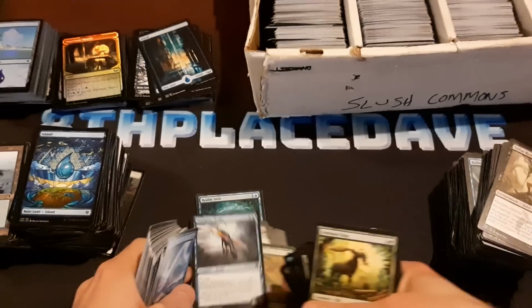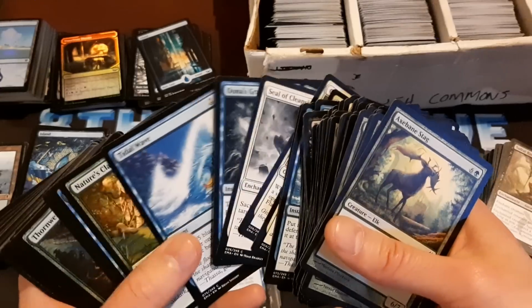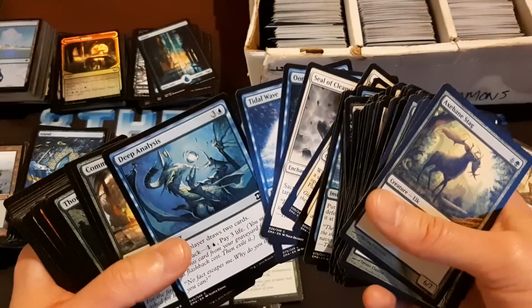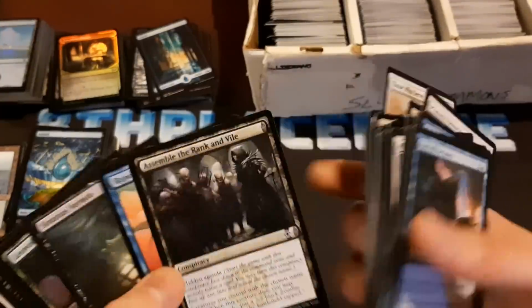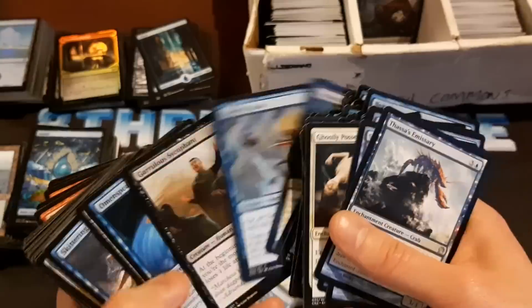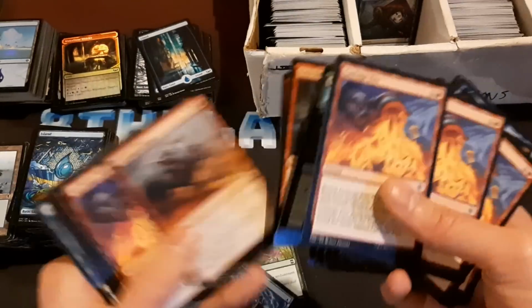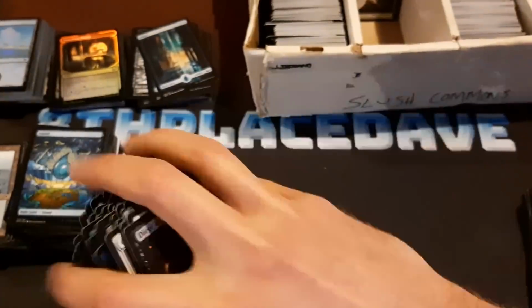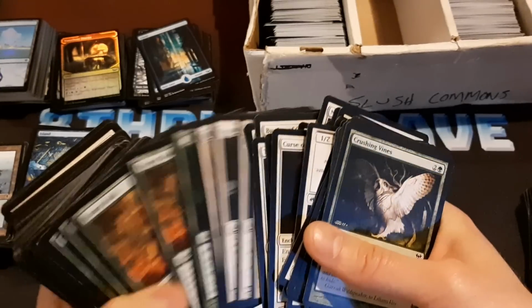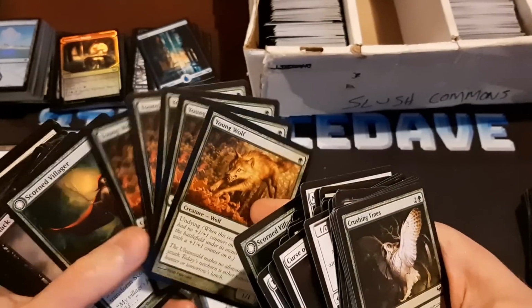Peregrine Drake would have been good, but just got reprinted in Dominaria Remastered. Hey, check it out. Deep Analysis. Garbage Fire is funny just for meme value. Actually gonna take those out. Young Wolf. I think that's actually at least $1 each.